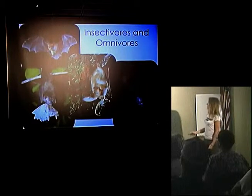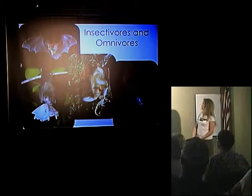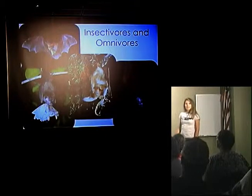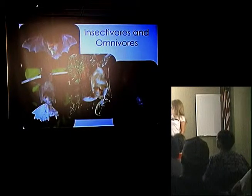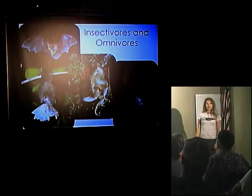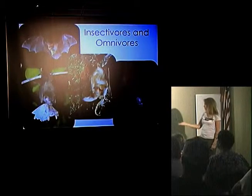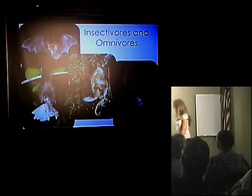Pictures I have here show pallid bats from out west, and I think my laser pointer's died now, too. But the top one is a pallid bat feeding on a katydid. They are also scorpion specialists, so here's a pallid bat with a scorpion. There is a frog-eating bat in Central America. They're amazing, and they're actually really intelligent bats as well. They're quick learners. And then what we see more often around here is bats feeding on moths.